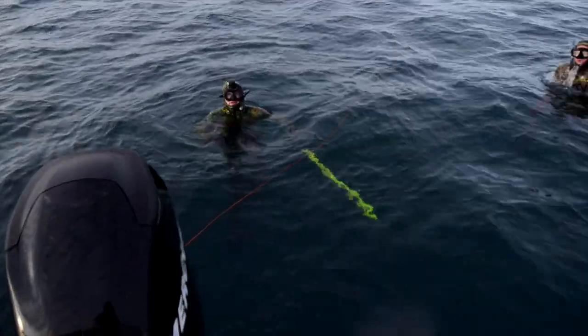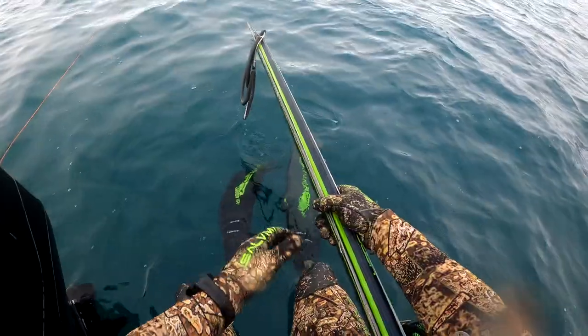Okay, so we've just dropped the lads off. They're just having a quick look to see what the viz is like down at the bottom. We're sitting at about 10 metres at the moment. Everyone's just come up now. Really good viz, isn't it?